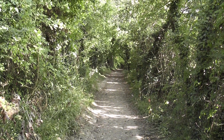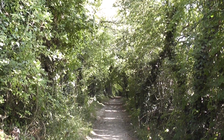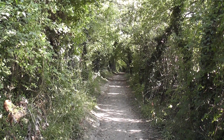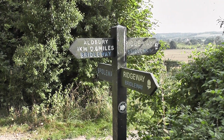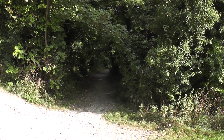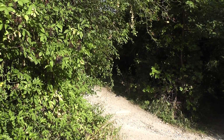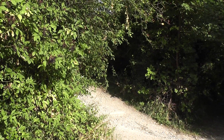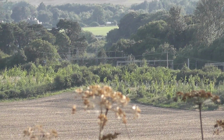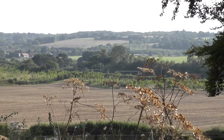Even this final section towards Station Road Tring is a tree tunnel. Wonderful. Okay, at this juncture we leave the Ridgeway, which continues on straight ahead to Tring Station Road. Take a left, which is now back on our good old Hertfordshire Way. Tring Station being just over there in the distance, about half a mile away I'd say.